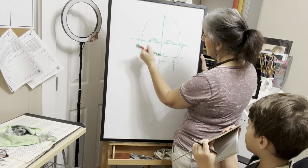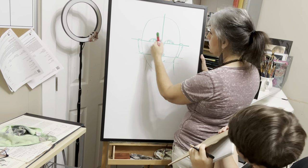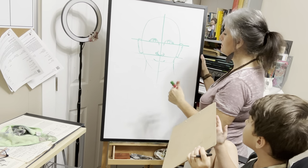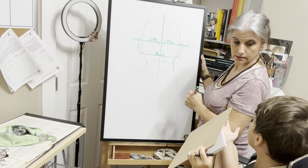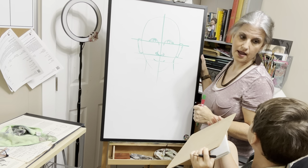That's four. And the corner of this lip comes up, and it should fall just below where the iris is in your eye. You know, the dark circle in your eye? Mostly people think it's called the pupil. The pupil is the tiny hole in the middle of the iris.